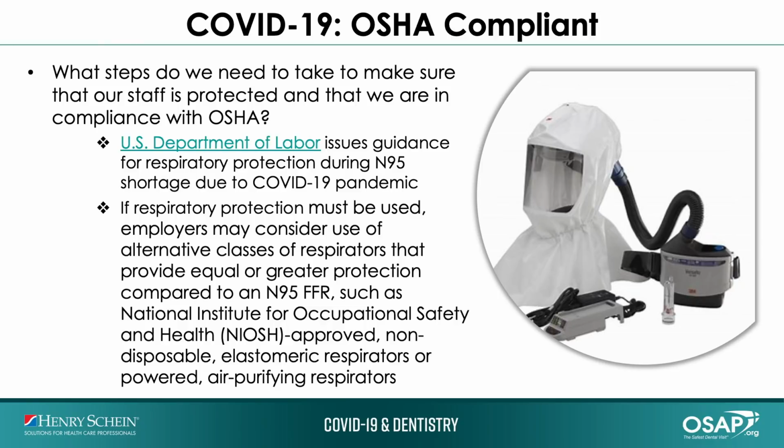But if you don't have them, there are alternatives that you can use. If you see the picture on the right, which is a powered air purifying respirator, otherwise known as a PAPR, you can see that that might cause a little bit of difficulty when trying to perform routine dentistry. So our goal is to be able to access N95 masks, as well as then be able to protect them and to reuse them.